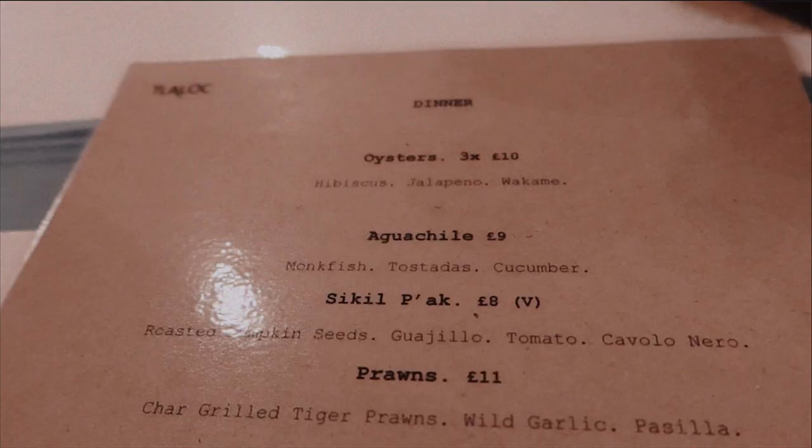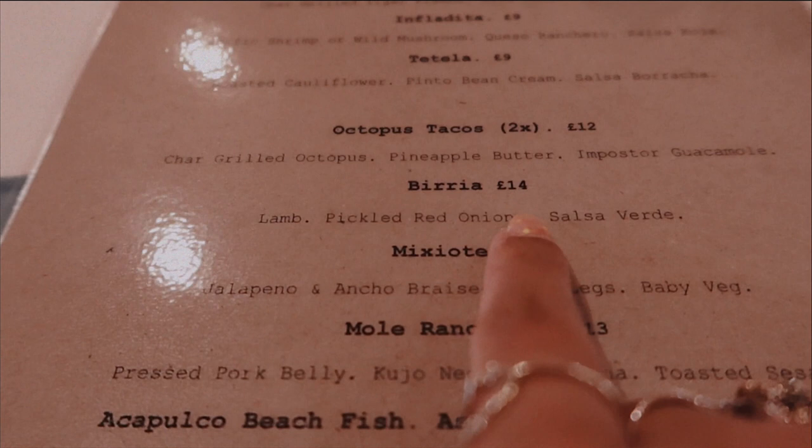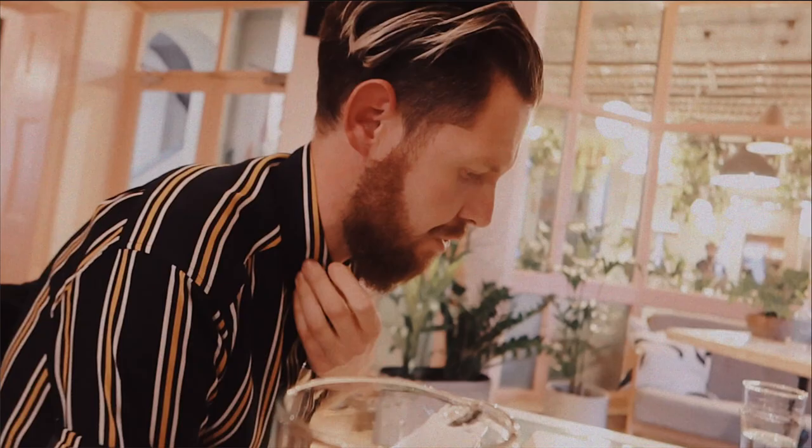There's so much to choose from. It's actually been us sat here for ages trying to figure it out. This is the menu and I cannot actually decide. I think the octopus tacos sound amazing, but look at the lamb and pickled red onions. And the duck legs, braised duck leg and pressed pork belly. What's wasabina? Luke's trying to decide. I think I'm here for all.